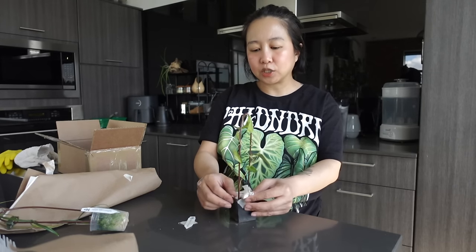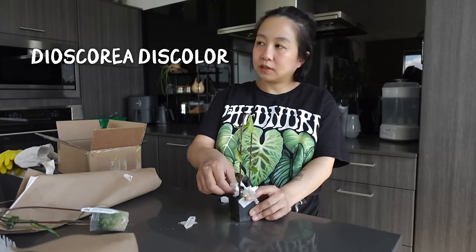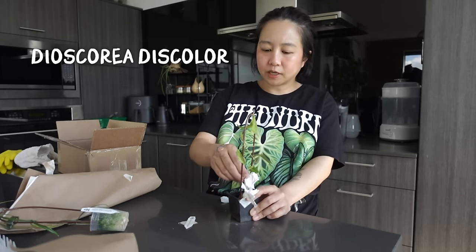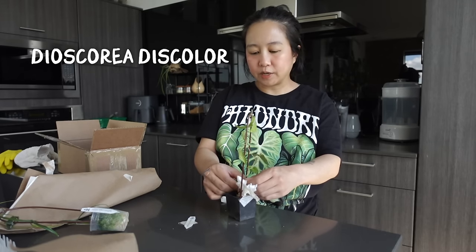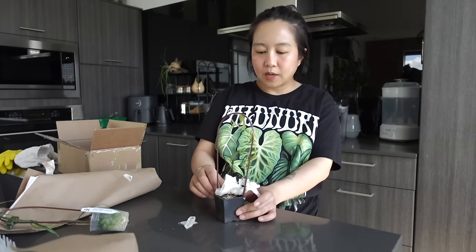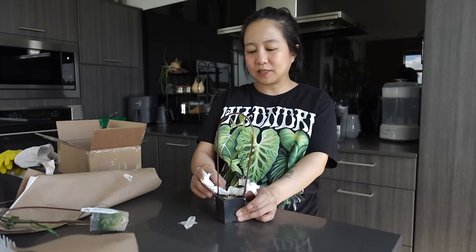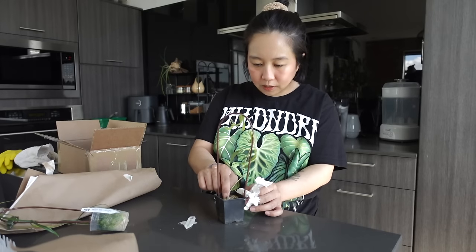By the way, I did get rid of my Dioscorea, frick, what's it called? Dioscorea, oh no, why can't I remember the name? Pregnancy brain, my other Dioscorea basically. That one just grew out of control. But I feel like this is a Dioscorea that kind of matches my style and my taste a little bit more than the other one.